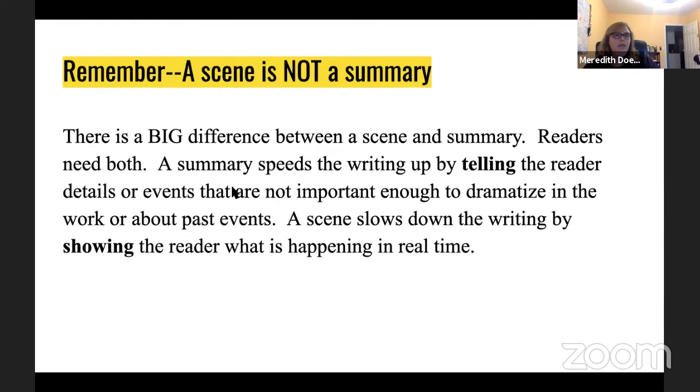A writer uses both, but summary is meant to speed up the writing, right? It works by telling rather than showing the details about an event or a time period that are not important enough to dramatize in the work, or about past events. There are lots of these moments in a novel where we need to just move a character from one location to another, or move a character up in time. Maybe there's been a season where nothing really has happened with our character and we just need to move forward. Using summary really helps us do that. The scene then does the exact opposite. It slows the writing way down by showing the reader what is happening in real time.